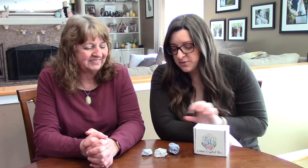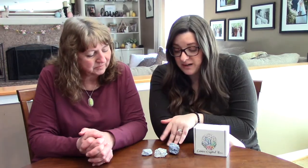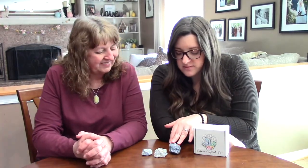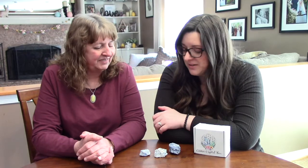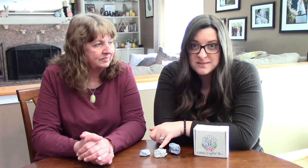Yeah, so this is definitely a blue box. I don't have a blue quartz, do you? No. So we have some learning to do on how we're going to use them. This one's a little bit delicate, so it'll probably go on display somewhere. Right. One of our glass cases.